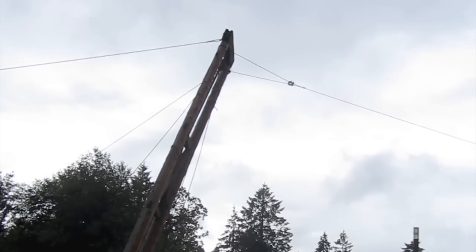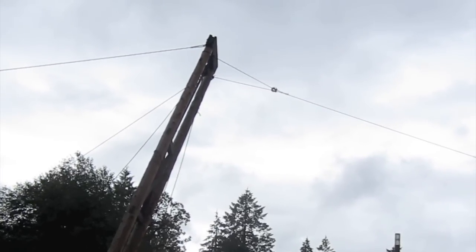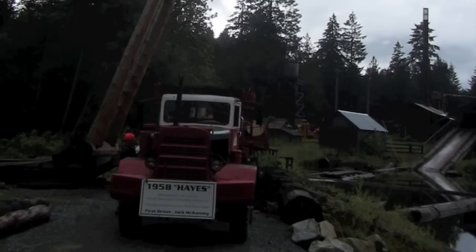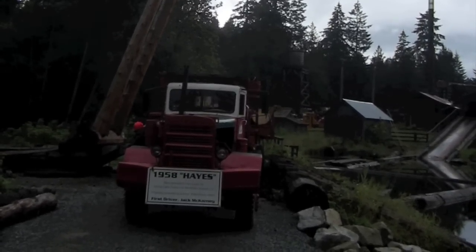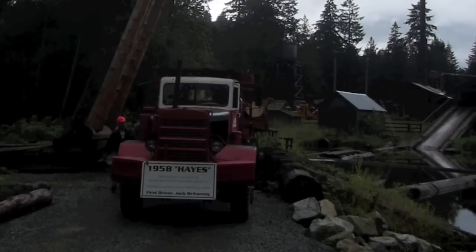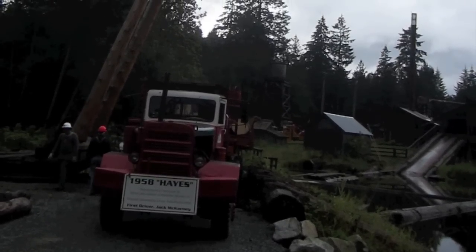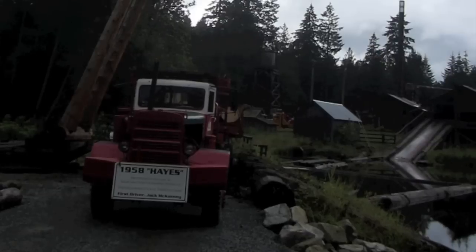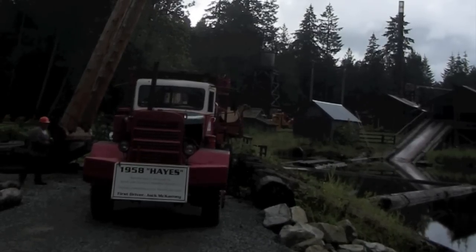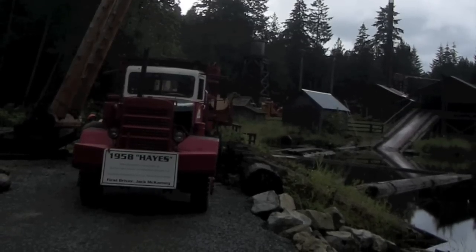But that was especially important in the old days when they didn't have the powerful equipment that you now have, the hydraulic machinery and whatnot. So this is called a carbuckle system. And what they're going to do, you can see there's two cables. Logs can roll up. That's what I think it's going to do.